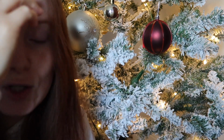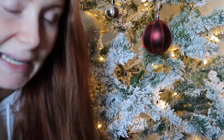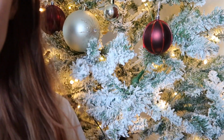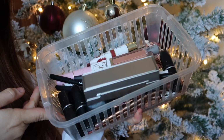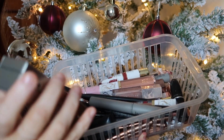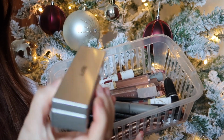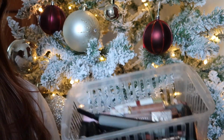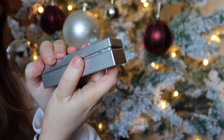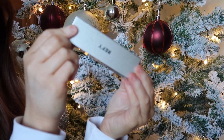Okay, so I thought we could do this in front of the Christmas tree, to make it a really nice Christmassy declutter. We're going to start off with all my lip products first. As you can see, there's quite a few lip products to go through. So first of all, I have this Refy lip gloss case. It's actually quite handy for travel. Inside you have the case, and then you also have a mirror, but I'm never going to use this. So this is the first thing we're going to declutter.